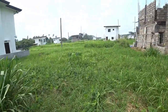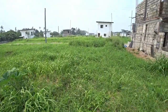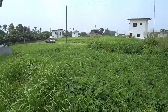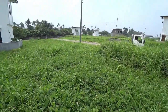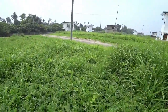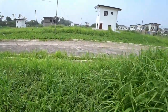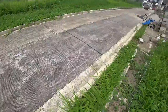I'm gonna cut through here. I don't think we're gonna get too many snakes in here. I did see some field mice and stuff in here, but no snakes so far. Until I get bit, I guess. There's a power cable. Gotta watch that.